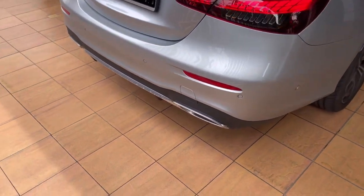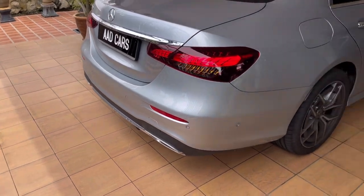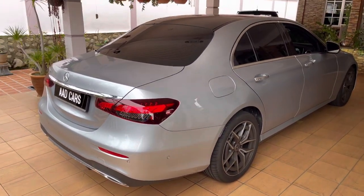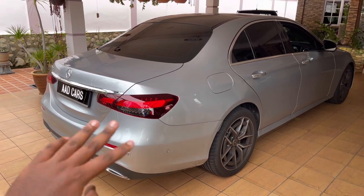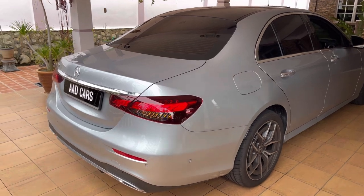Makes it look very aggressive. And you get rear parking sensors and a rear camera as well. So this is how it looks from the rear angle. Overall looks very nice from here. Really love it. And especially love the indicators.